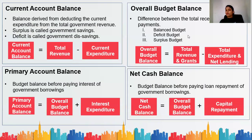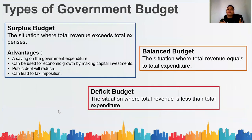Types of government budgets. See, you can have the balanced budget, deficit budget, or a surplus budget. Surplus budget is where the total revenue exceeds total expenses. There are advantages of this. First one is it is a saving on the government expenditure. Then you can invest it, no? You can make capital investments, which helps economic growth. You can pay off your debts. Yeah, it can lead to tax reductions. Okay. Then balanced budget is revenue equals expenditure, but deficit is revenue less than expenditure. Those are easy things, but a surplus budget very rarely happens, so you better know the advantages.